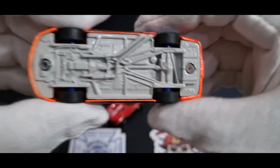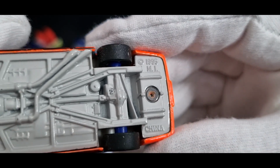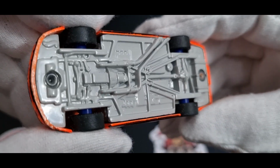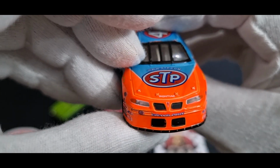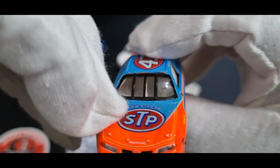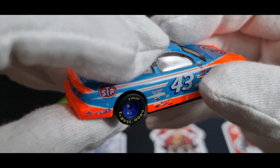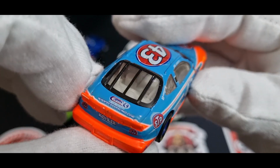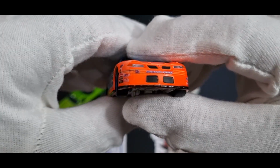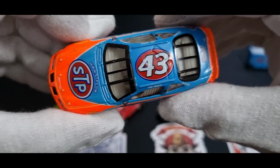So let's read the base. A nice detail underneath. Made in China in 1996. Yeah, it doesn't actually tell you what sort of car it is, but it's got a Pontiac badge on it, so some sort of Pontiac. It's got the roll cage and the window netting. It's got plastic rear quarter panel windows. Yeah, actually, I can't really see any major flaws with it, like any paint chips or decals worn off.